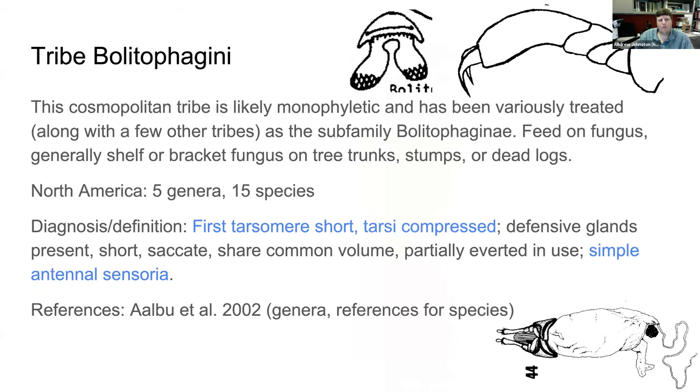So that brings us to the Bolitophaginae. This is again a cosmopolitan tribe. It's likely monophyletic. And this has variously been treated as a tribe. In the past, it's also been called a subfamily, the Bolitophaginae. And they feed on fungus. Generally, you'll find these on shelf or bracket fungi that are on trees or dead stumps, that sort of situation. There are 5 genera and 15 species in North America.